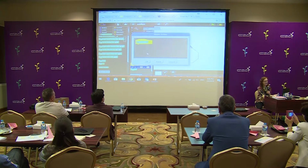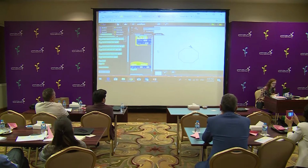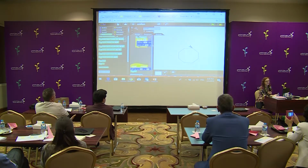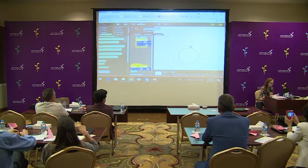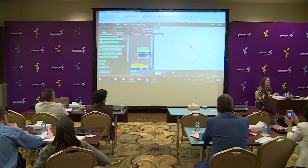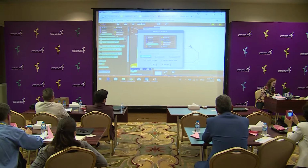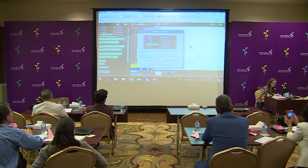So any ideas why 45 gives us an octagon? What is it about 45? It's good to go through this process because this is usually what children will do. Actually, usually the number that they try first when they're doing their triangle is 60. And does anyone think they can guess why they choose 60?